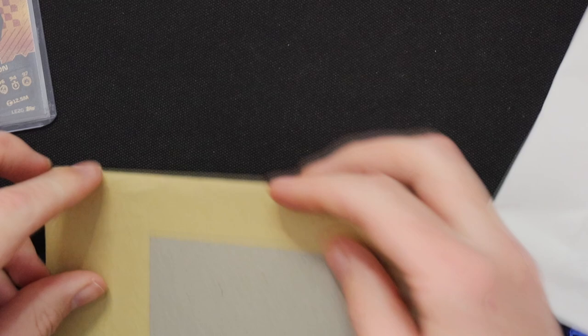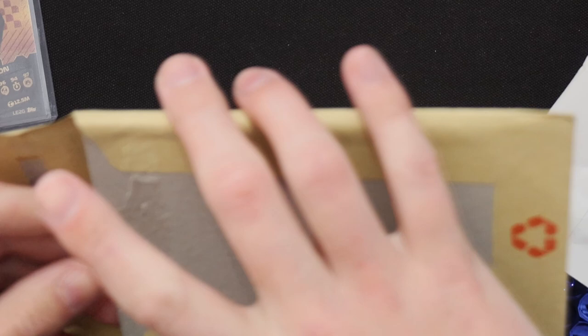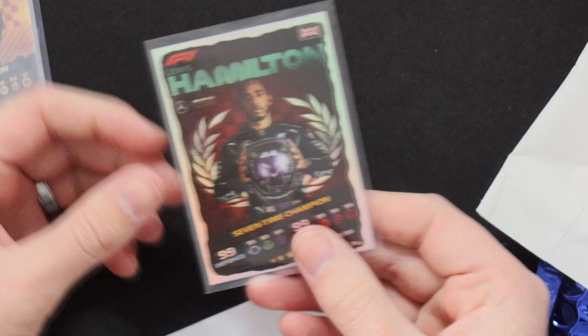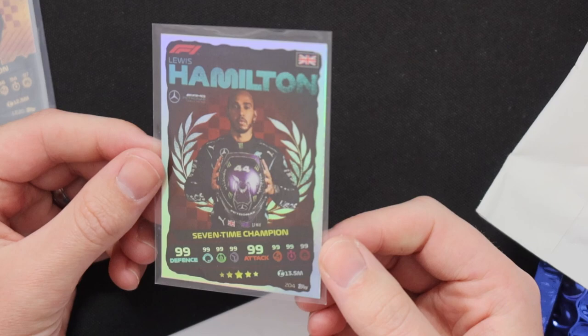And then we have this one here, which should be a Turbo Attack 7-time champion card. Oh, this does not feel like it's in protection. That feels like... well, at least it's in a penny sleeve, I suppose. But that is, yeah, 7-time champion, Topps card, Lewis Hamilton, lovely jubbly.